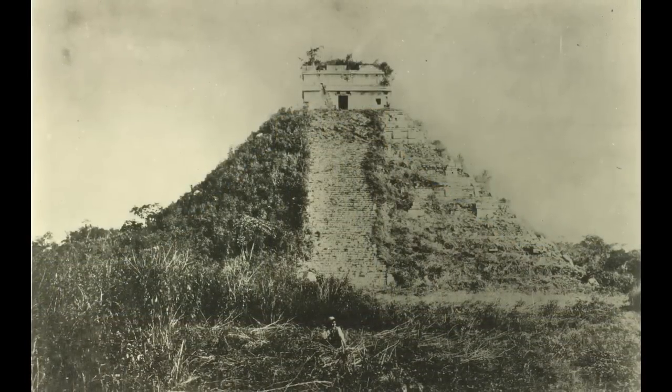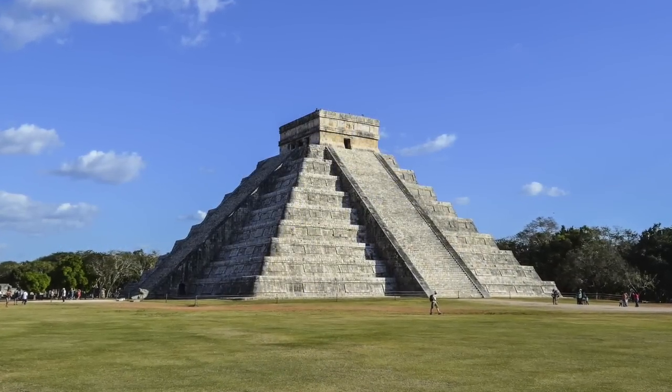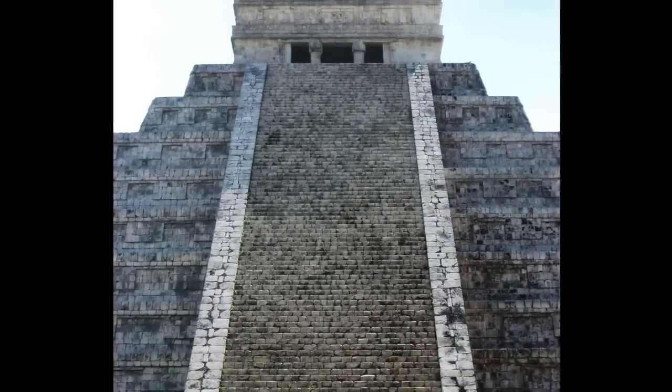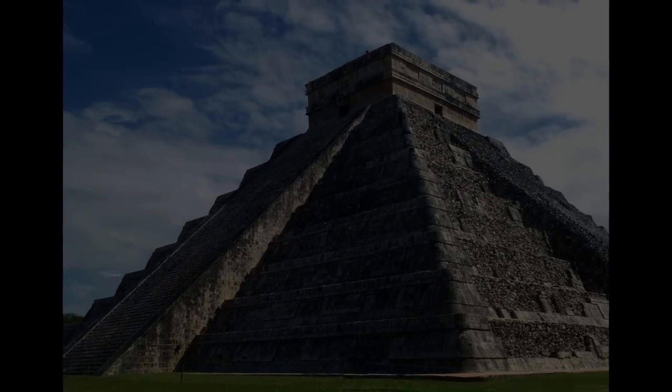El Castillo is a Mayan temple in Yucatan, Mexico. It was built between the 9th and 12th centuries. The pyramid has four sides, 91 steps plus one large step at the top, which matches the days in an annual solar cycle and year.